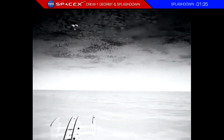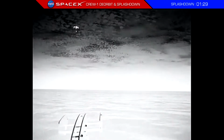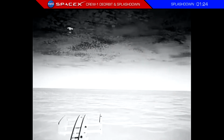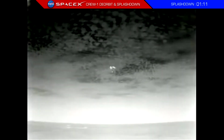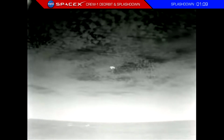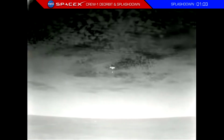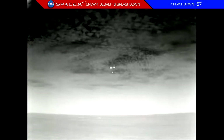And 600 meters, and we're showing 10 meters per second on the descent rate, a little higher than nominal. SpaceX copies. And what a view we have here. Even though it's nighttime, we have some great visuals of Dragon there with its 4 main chutes deployed, slowly coming back to Earth. Splashdown is scheduled for just a few minutes from now. 400 meters. Now just a quarter mile away from splashdown. And that splashdown time is scheduled for 11:57 p.m. Pacific time.